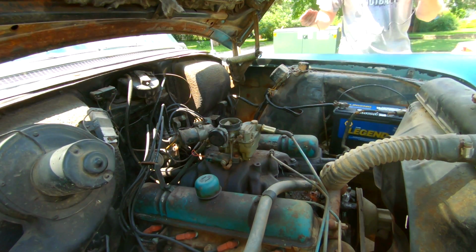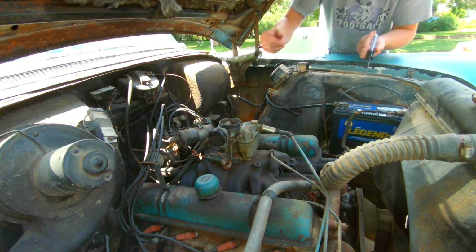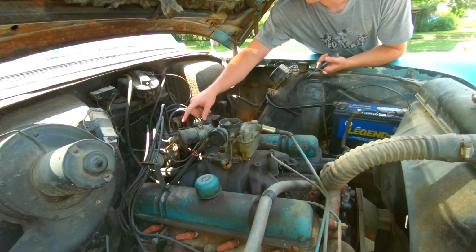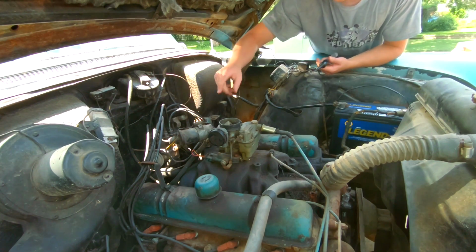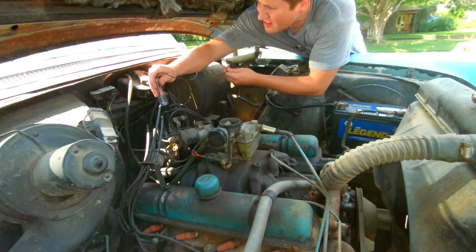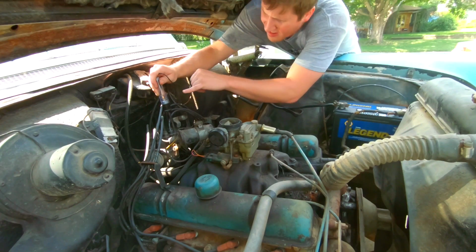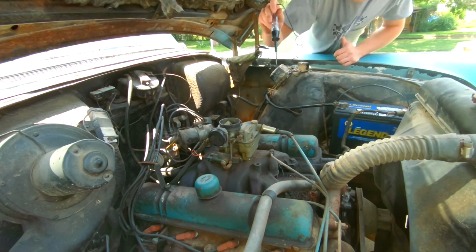All right, grab your handy dandy test light here, get it ground. You have your negative wire going into the points and stuff. Your positive wire is coming off of this main feed here. So this will be the one to test with the key on. All right, key's hot. And we do have power up here to the coil. So that's a good sign.